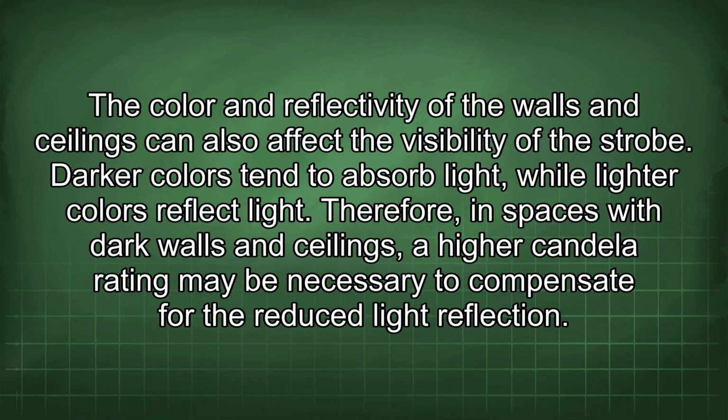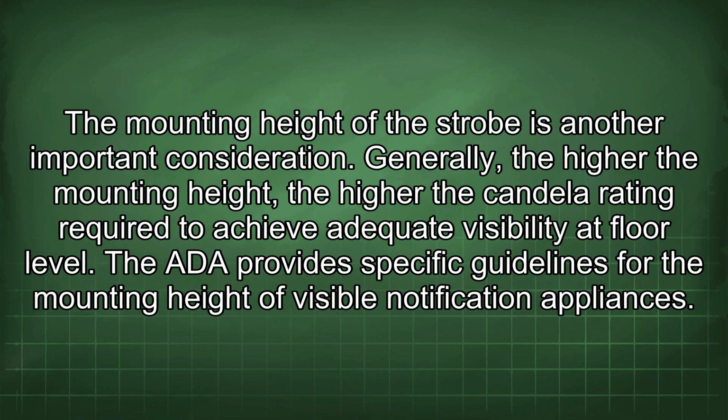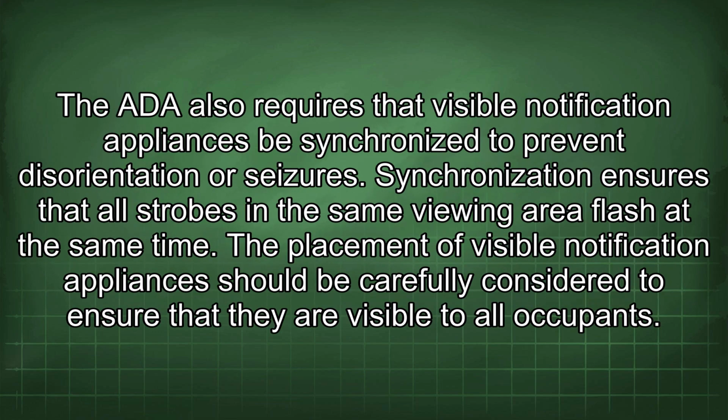The mounting height of the strobe is another important consideration. Generally, the higher the mounting height, the higher the candela rating required to achieve adequate visibility at floor level. The ADA provides specific guidelines for the mounting height of visible notification appliances. The ADA also requires that visible notification appliances be synchronized to prevent disorientation or seizures. Synchronization ensures that all strobes in the same viewing area flash at the same time.